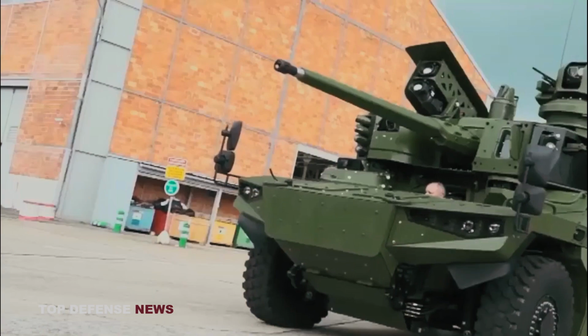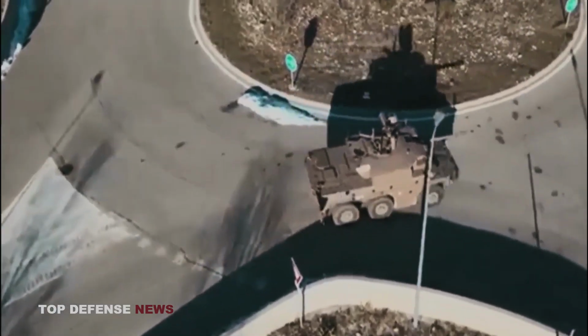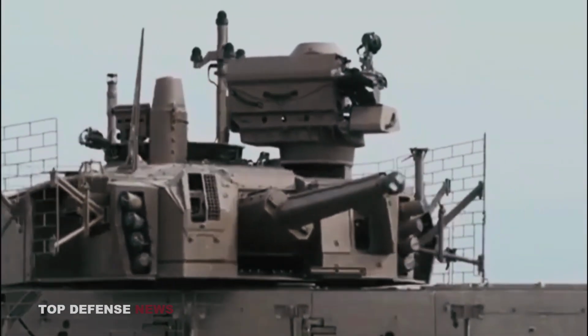To top it off, the AMX-10RC is being replaced by the EBRC Jaguar, a real armored reconnaissance vehicle that lacks a large cannon, instead being armed with a 40mm automatic cannon and MMP anti-tank missiles.